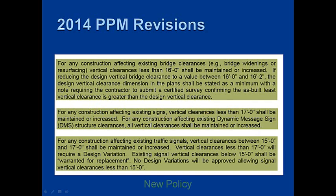The next 3 paragraphs deal with the actual change in policy. The second paragraph states that if you have existing bridge vertical clearances less than 16 feet, they shall be maintained or increased. And also, if you're reducing an existing bridge vertical clearance to values between 16 feet 0 inches and 16 feet 2 inches, you need to put a note in the plan stating that that is a minimum, and that the contractor should do a survey to confirm that the vertical clearance will be 16 feet or greater in the final condition.